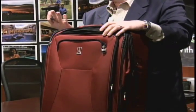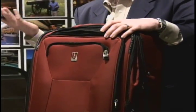We're going to start first with the actual bag. We chose this bag. This is by Travel Pro. This is one of their newest lines. It's called Maxlite. And we chose this because it's state-of-the-art in terms of its design. And, of course, it's by a brand name that we know.